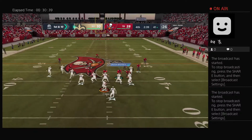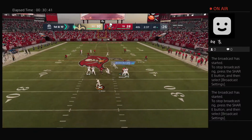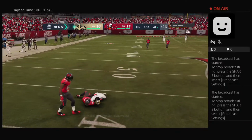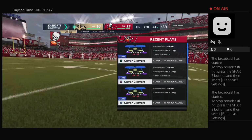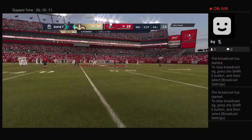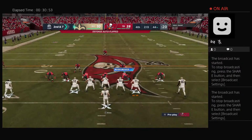Brees now on first down. Forced out to his left. Out of the backfield, that's complete to Kamara. And he'll get up near the 45. They'll spot it at the 44. 3 yards the gain there, second down.